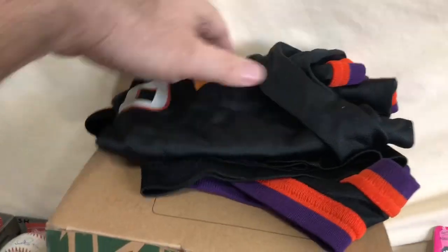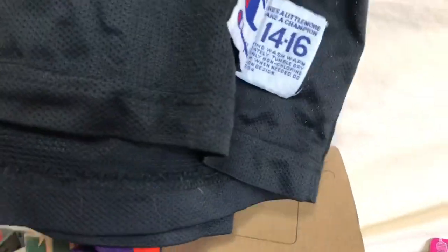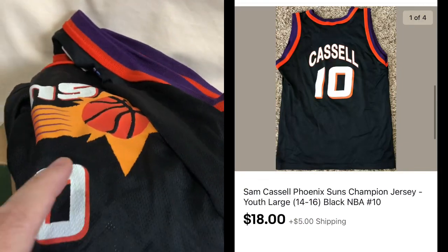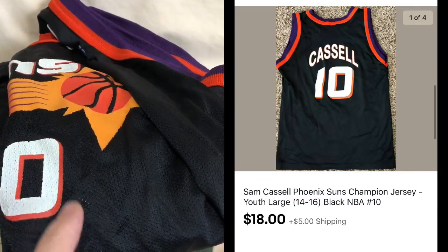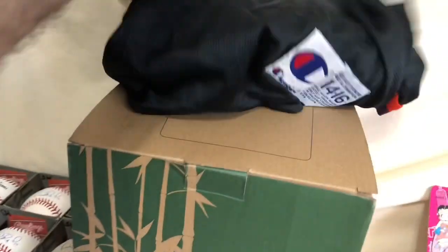Up here we got a basketball jersey. This is a youth jersey of Sam Cassell from the Phoenix Suns. It is a vintage Champion jersey. You see size 14, 16. Again, another item that's been in my store for a long time. Sold through offer, $18 plus shipping. I did have it I think at $25 or $30 as well.